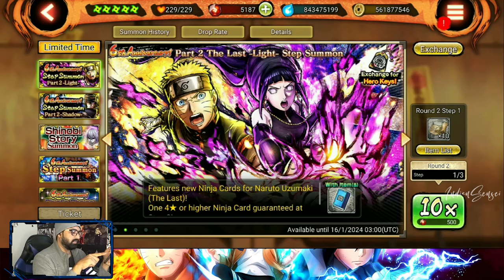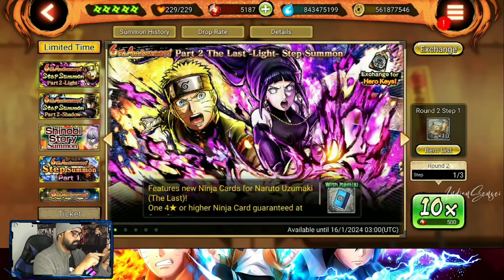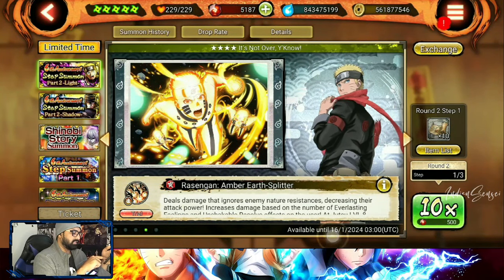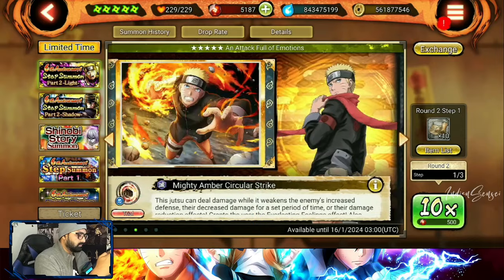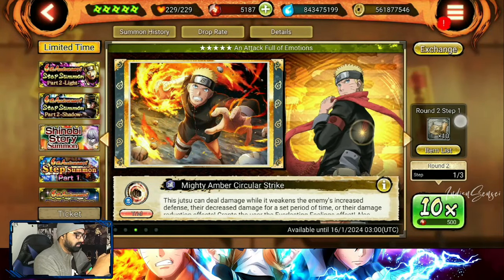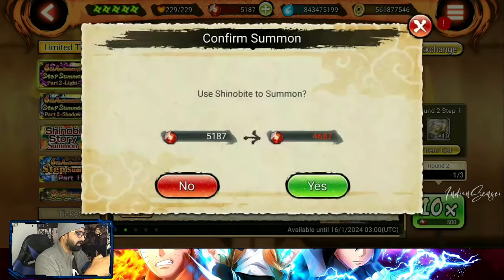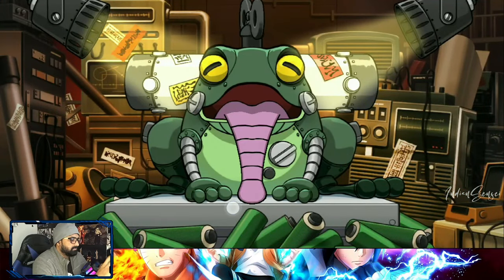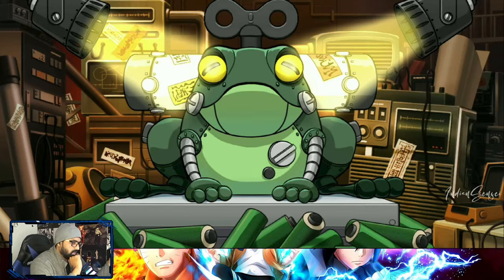I will also wait for a while. What should I do? This is available till 16th of January, so I should wait. I should wait for this. The only thing that I right now want is basically the limit break and probably an Exalt. Okay, let's do one round extra on this. Let's just do it. It's been like 4 or 5 days since this banner came out, so the luck should have been reset by now.